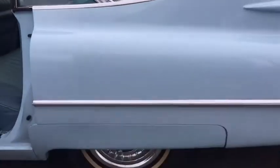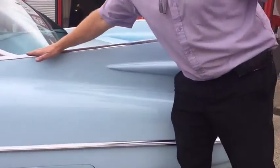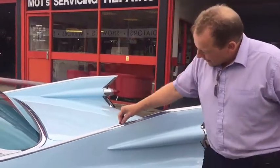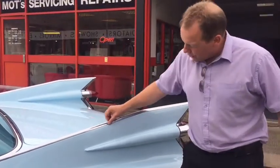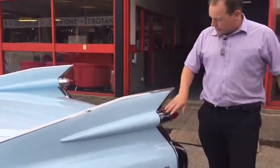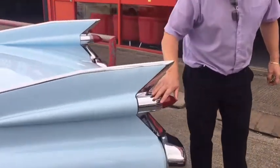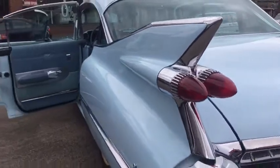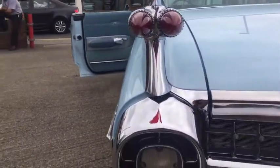On the '59s, to get these mouldings here on the rear fins, or stabilisers as they call them, to get them without any dings or anything is so rare. Tail lights again are absolutely like brand new. And these bumper ends here are just phenomenal. You just have a close look at those.